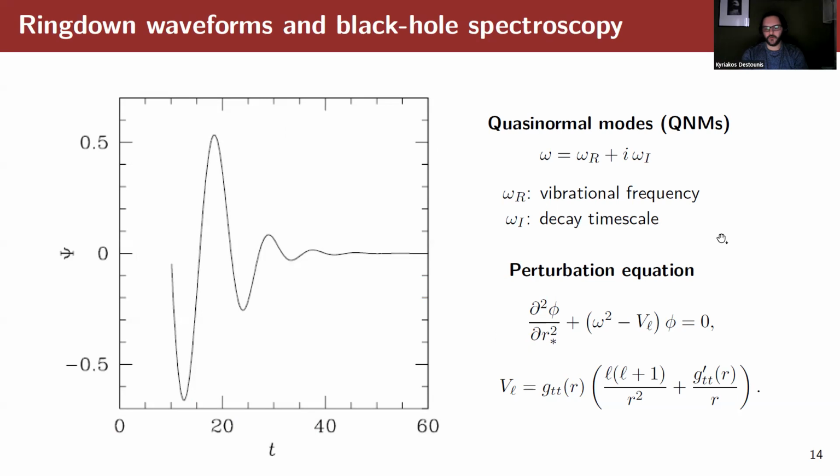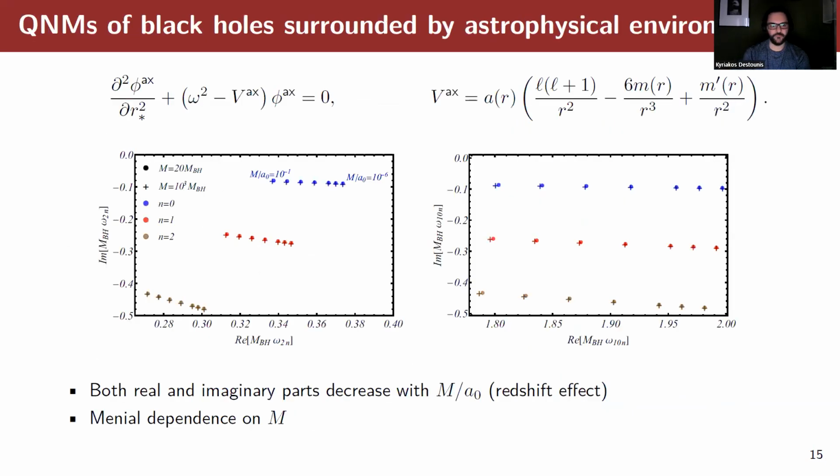Now, assuming that we know, again, how to treat perturbation theory in this case, we have no sources, we just have this equation, which is a wave equation essentially with an effective potential, which has this form. L here is the angular quantum number, and g_tt is a metric tensor component. Here we will assume for simplicity spherical symmetry. Now, again, let's go to the ringdown stage, calculate these quasinormal modes for a black hole in the Hernquist profile, surrounded by this astrophysical environment. The wave equation changed slightly, only the actual effective potential changes, and this is because the mass now depends on r, and we have also derivatives of the mass function.